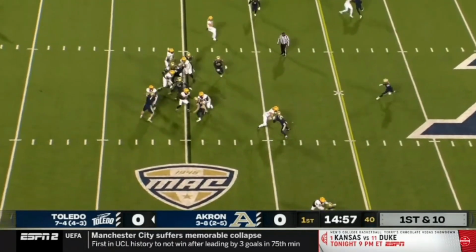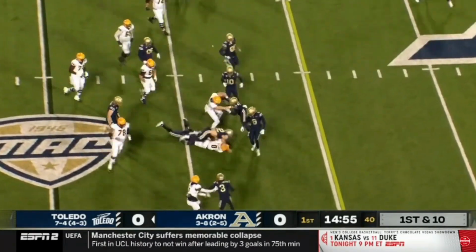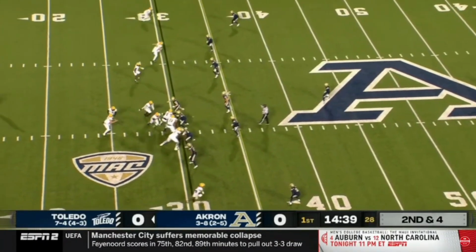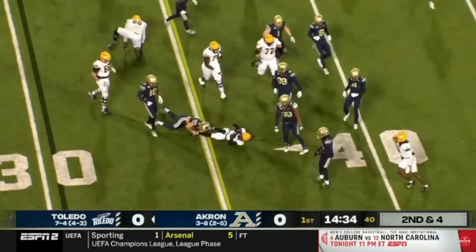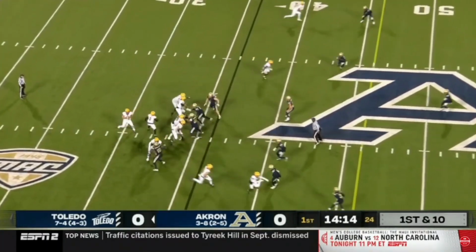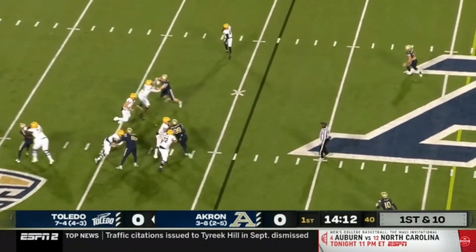Goes to Stewart for the first carry of the game. And Stewart, injuries, he's had a laundry list of them to this point. Using some good patience. And he transferred out the leading rusher from a season ago. Fake it to Stewart. Gleason with time.